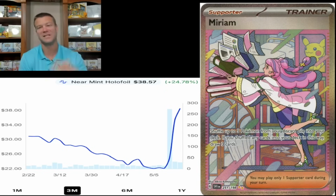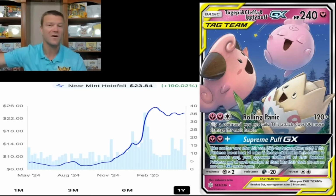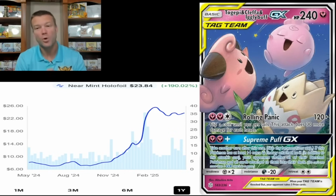So really, really cool. We'll have to see. I like the card. I love the artwork. Now, the final card on the list this week is another tag team card with some awesome Pokemon on it from Cosmic Eclipse. And Cosmic Eclipse has been on an absolute tear. I told you Sun and Moon has been doing really well. The whole era as a whole has been doing well, but Cosmic Eclipse has just been crushing it, right?